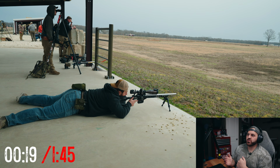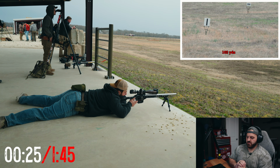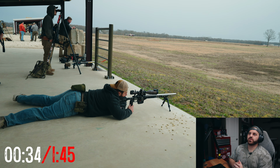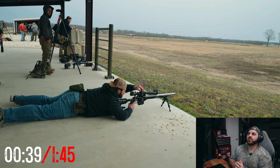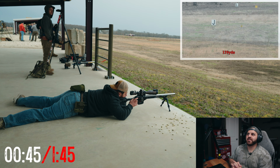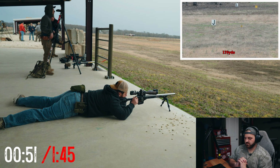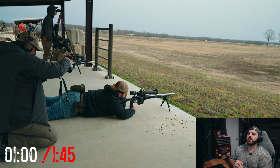Insert the mag, have burned 20 seconds at this point. Go to I. Impact. Impact. Impacts at I are good. Move to target J, which is 175. Remember to dial. I don't know why I locked the turret, but I did. Impact. Made the correction on the wind call, got my impacts at J.